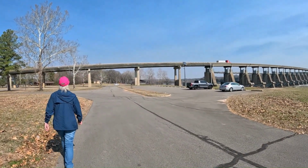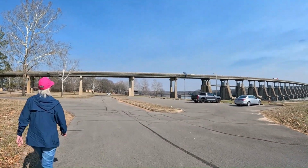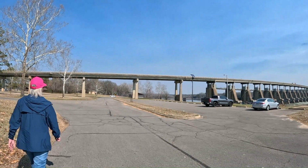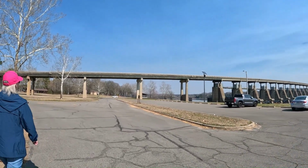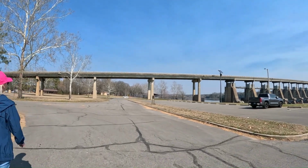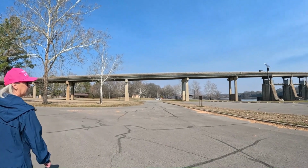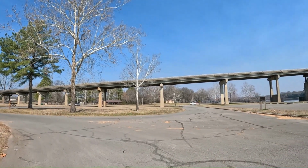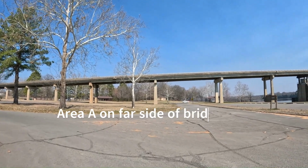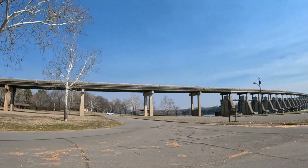One of the cons, I guess you would say, for this park is going to be the bridge. You're going to get noise coming across the bridge, especially with big trucks, diesels, air braking. But I will say that when we're camping here, after 10 o'clock at night, it's pretty quiet. You just don't have the traffic that you normally would have. And you kind of get used to it during the daytime.